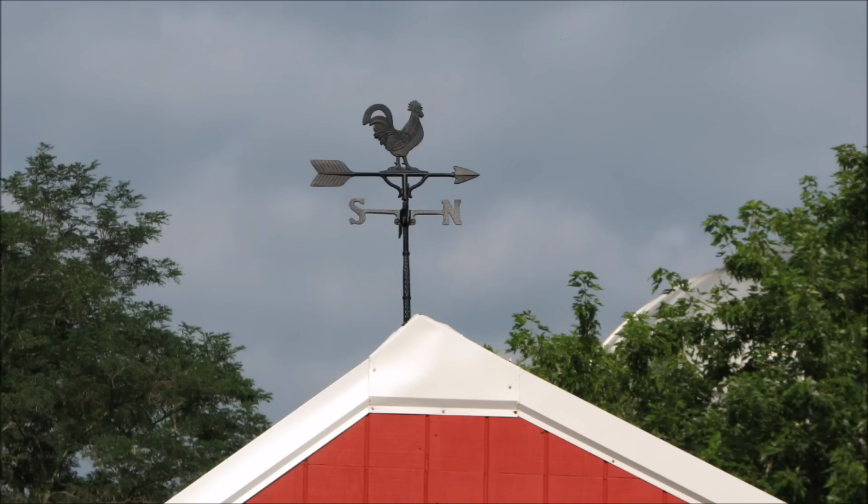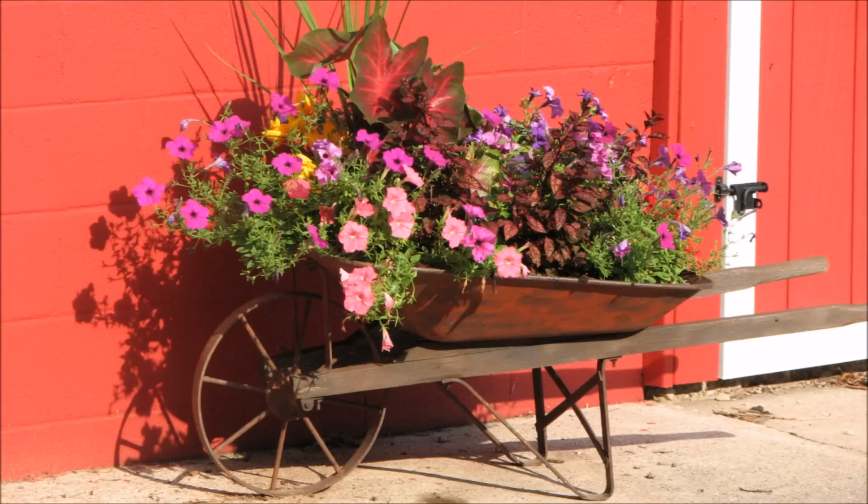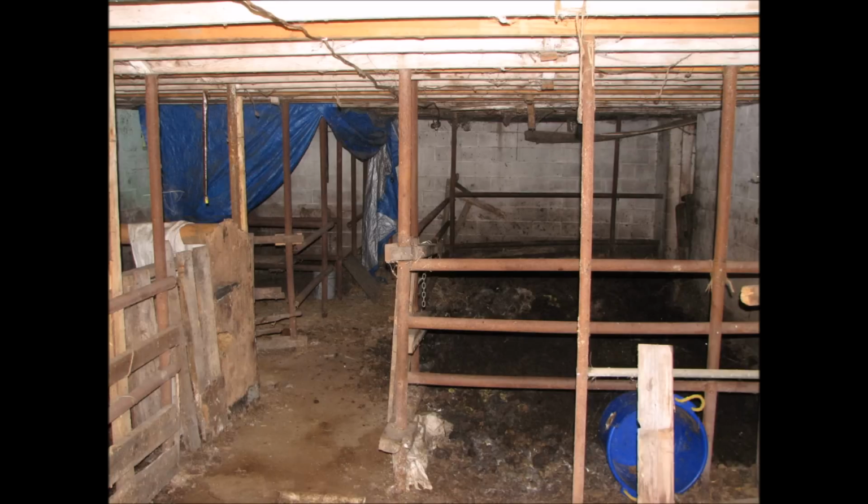Mrs. Kapper wanted the rooster on the barn to add a little class, and of course her flower wheelbarrow here, which matched very nicely. So here's the barn before.